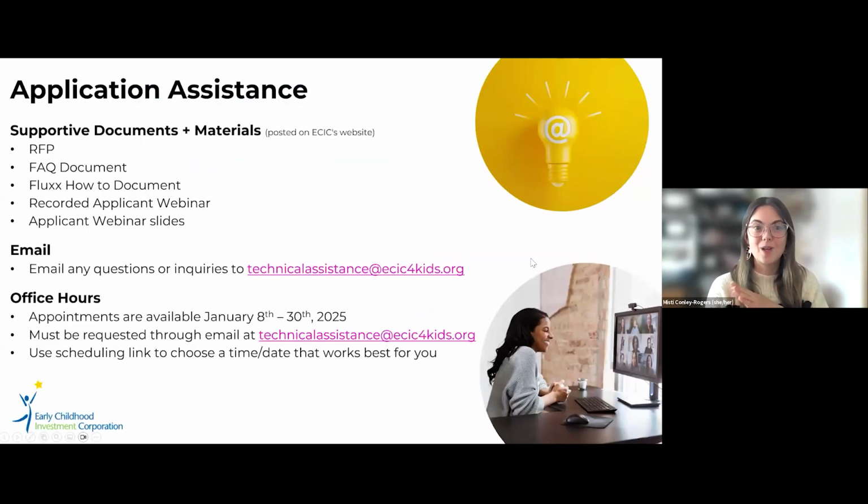And lastly, we've been talking about this slide here and there throughout the webinar. How can you receive additional assistance with submitting a successful application? The first route, and what I would always suggest as your first order of business, is to search out our supportive documents and materials that are posted on our website. That includes the RFP associated with this opportunity, which Heather posted in the chat for you to reference. Always go there to answer your questions.